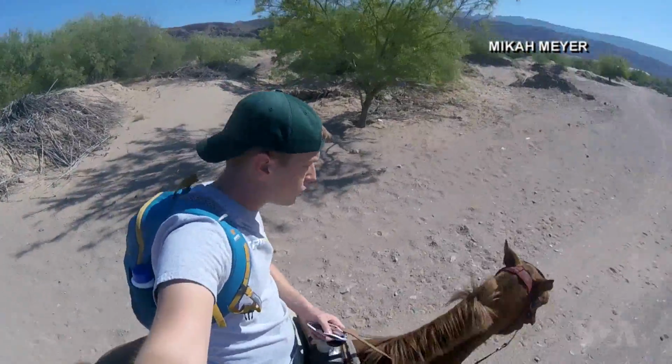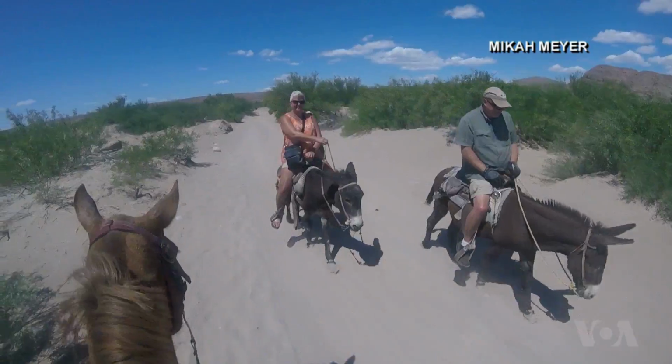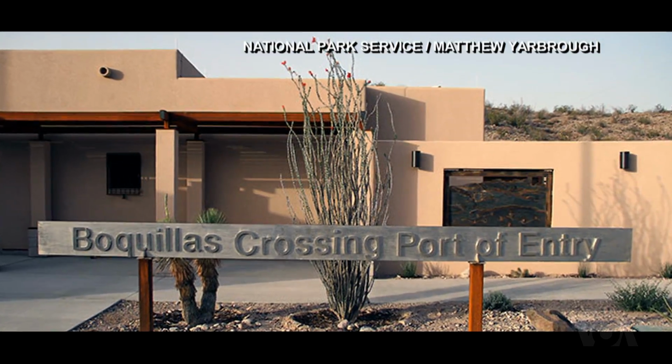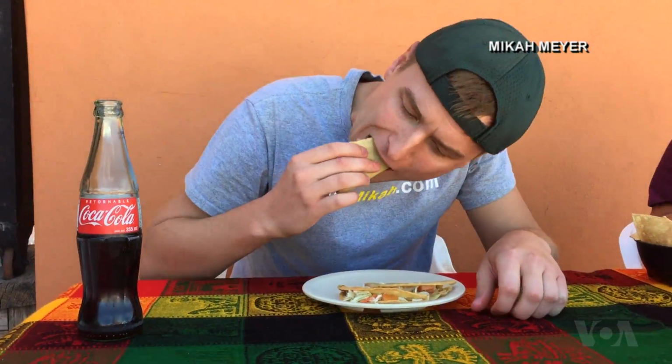Come on, buddy. Come on. He rode into town on a horse. ¿Cómo estás? Bien, ¿y tú? Bien, bien. After entering the town of Boquillas, visitors are supposed to check in at Mexican customs. And after doing that, he stopped for lunch. I'm starting out with 3 vegetarian tacos and corn tortillas.